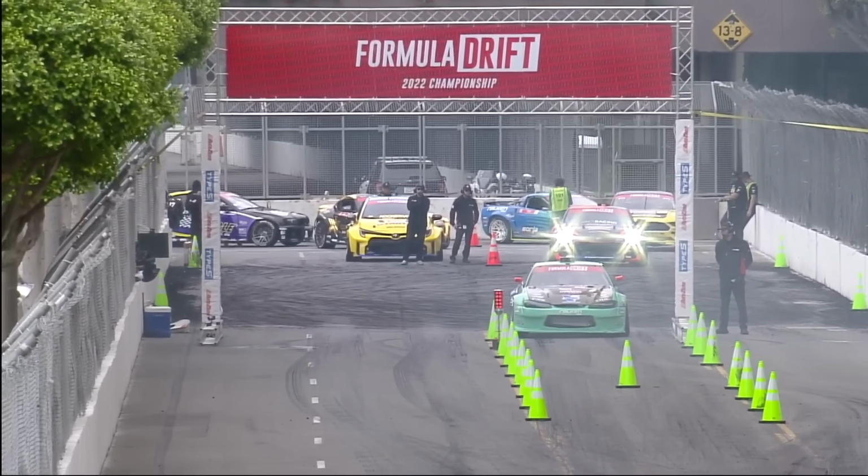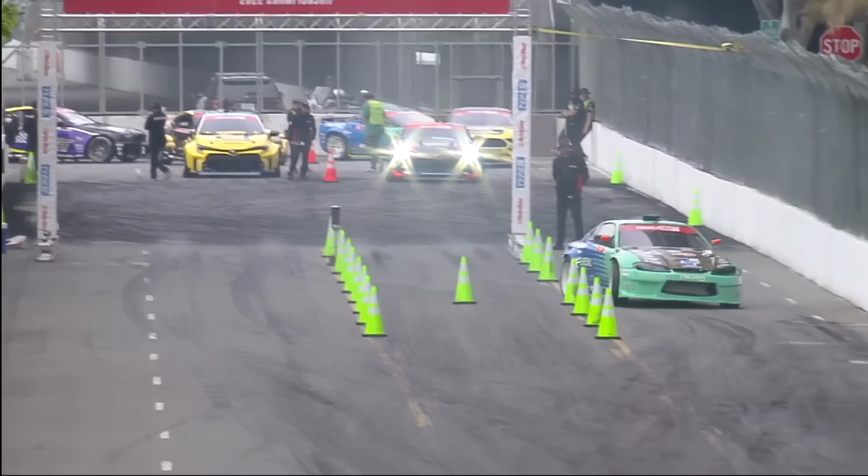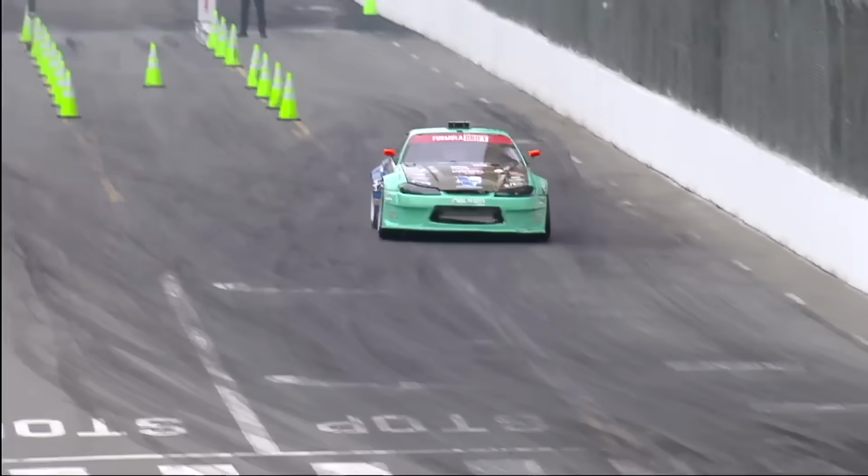The Falcon Tire Field Suspension S15. Odie Bakshis, that supercharged LS under the hood of the S15.